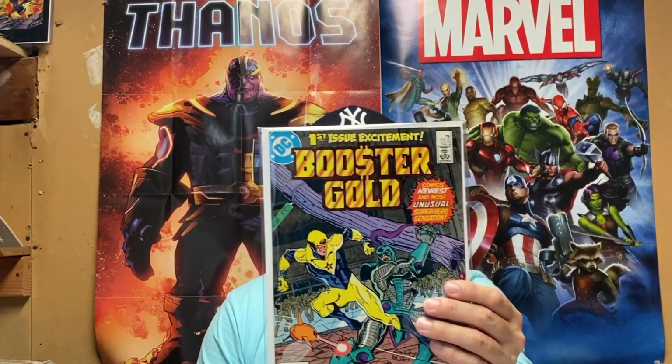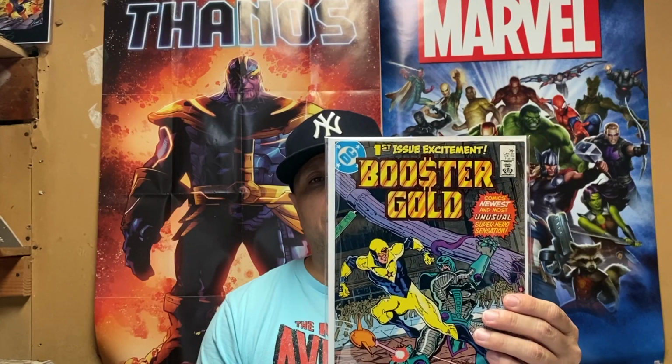And then the last 2 books were the better books. Book that's starting to pick up some heat. This book is definitely a possible 9.6, 9.8 candidate. That's why I grabbed it. But first, Boost to Gold. I have a couple of these. That book is going to spike somewhere along the line.